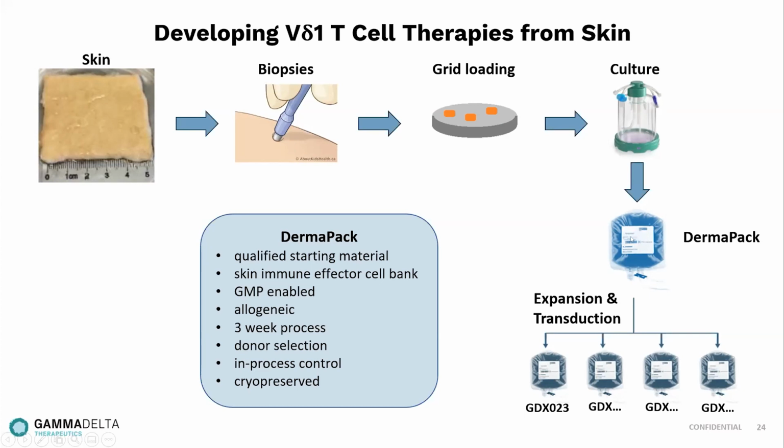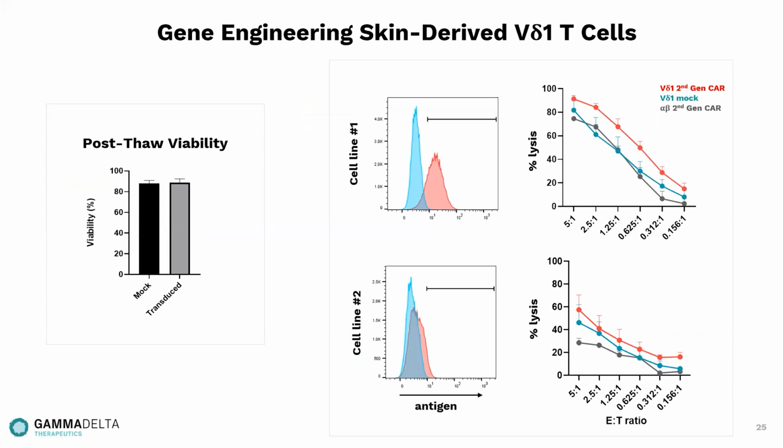And although this is currently tailored to expand V-delta-1 cells after this initial step, we already have proof of concept data that this also can be skewed towards other immune effector cells that you would want to isolate from tissues or skin. So this is a new product per se that we are using to develop our skin-derived GammaDelta T cell platform. And just some initial data that also show you why we believe that this is a platform with potential. First of all, freezing down and then expanding and transducing these cells again results in a product with high viability and recovery.